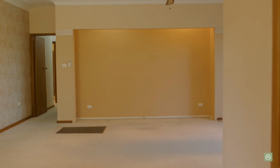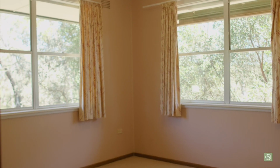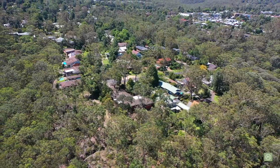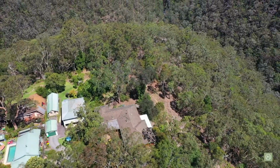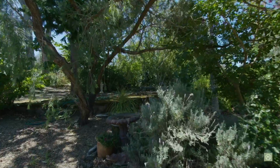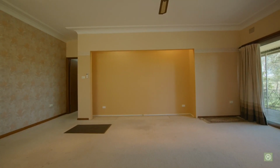The property we've got to show you today is in predominantly original condition. It is a true blank canvas in a superb location on an extraordinary 2,200 plus square metres of predominantly level land. An amazing location, an amazing parcel of land, and a great blank canvas. Can't wait to show you through, and let's go and check it out.